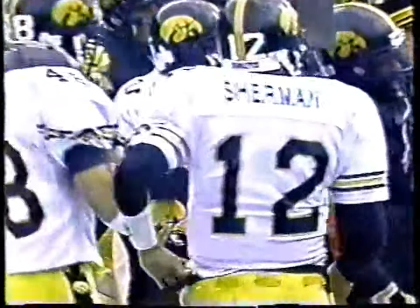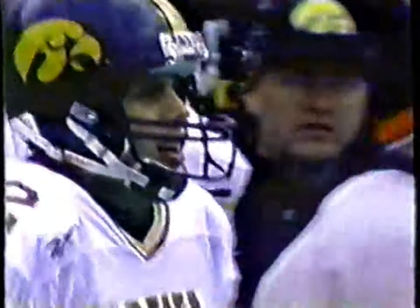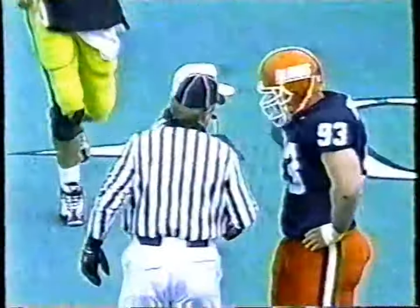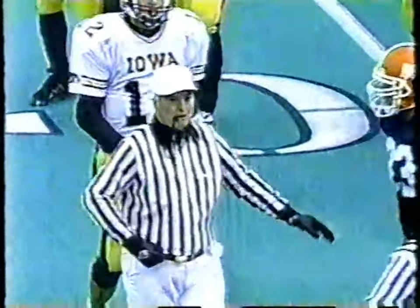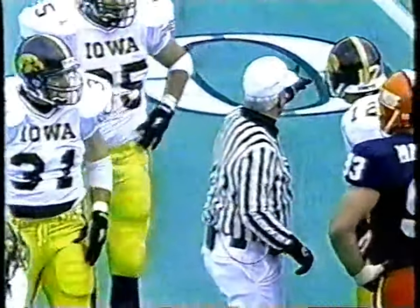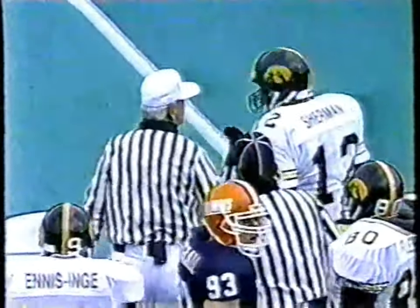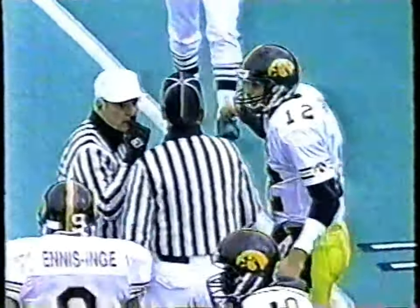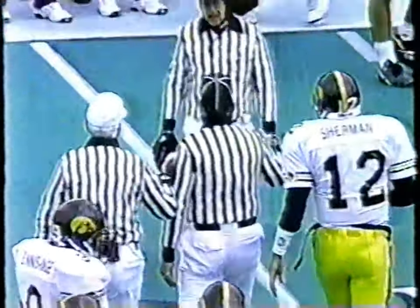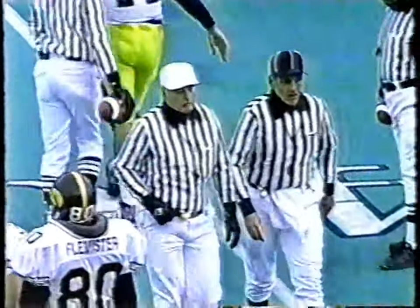I would be surprised, Wayne, if there's not a flag for an illegal lineman downfield. When you have a screen called and you run around like that as a quarterback and then you throw the ball, to see if that's what this call is going to be. Yep, ineligible receiver downfield. What a nice job by Eric Gunther, number 41 for Illinois, reading that screen right away and coming up and taking the back away from Sherman and giving Sherman no place else to go.